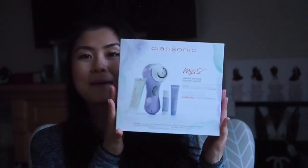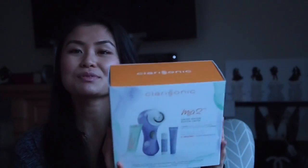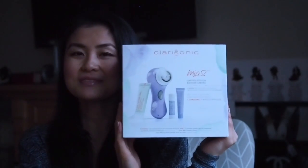What else is there? Oh, I picked up the Clarisonic Mia 2, and this is the limited edition with Kate Somerville products. I actually bought this as a Christmas gift. Again, I'm not going to tell you who it's for.